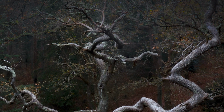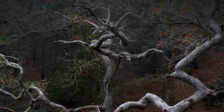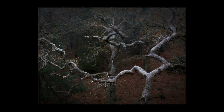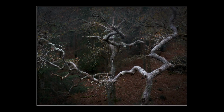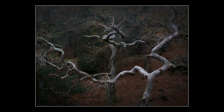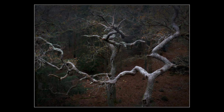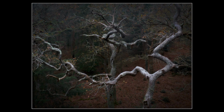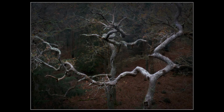I'm still a bit unsure about this frame, actually. It's just the way that branch leads your eye out of the frame on the left hand side where I've cropped it, because this branch was so long it just ended up mingling in with the neighbouring trees, so I had to crop it three quarters of the way along. But I just thought I'd pop it up anyway. Let me know what you think.